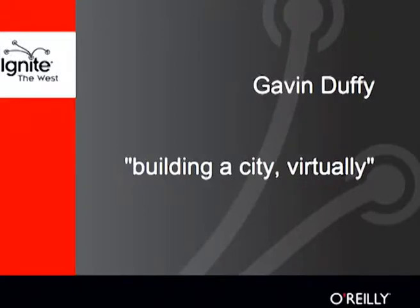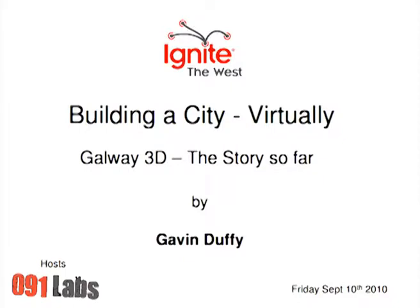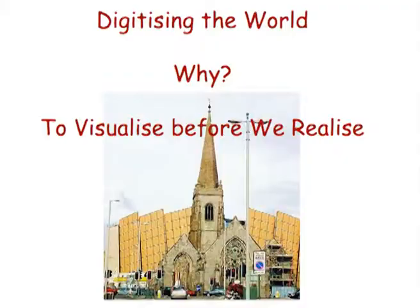Last speaker. This is sort of a continuation of the theme, moving from analog to digital. We're here in the hackerspace, but I'm going to talk about virtual spaces, and specifically the largest virtual space we've assembled so far, Galway 3D. It started off as a test case to see how we can use virtual environments to plan and shape the future of our cities and to avoid awful planning outcomes like this one here.